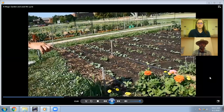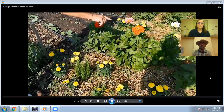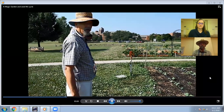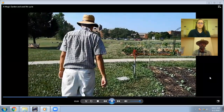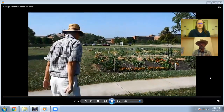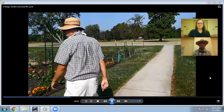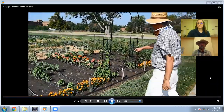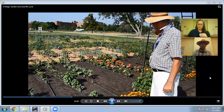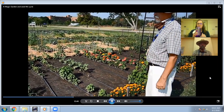Some people like to plant flowers. These are marigolds. Those are zinnias. You can cut those and put them in a vase in the house. Some people just keep their garden hoed. Every time they see a weed coming up, they take it out with a hoe and they keep it nice and clean that way. That's another way to take care of weeds in the garden.